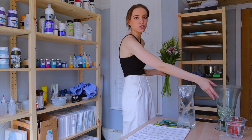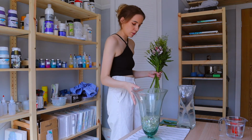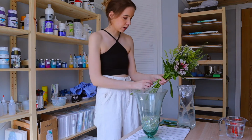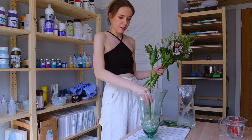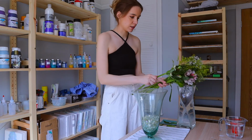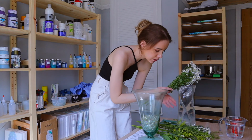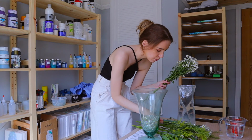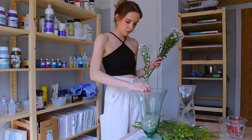Okay, I think I'm gonna try and put them in this really big vase just because this is the prettier one. But I do think I might not have cut these short enough. Let's try that. Yeah, oh, I think some of these stems need to be a bit shorter. I think I'm gonna start off with these fillery white ones. I think that's what I'm gonna put in first. Am I meant to put water in first?